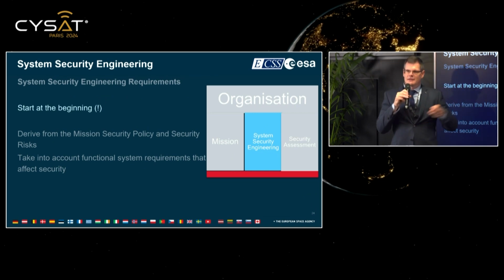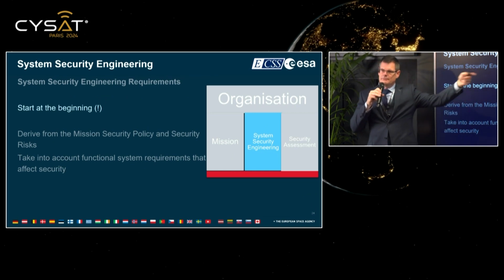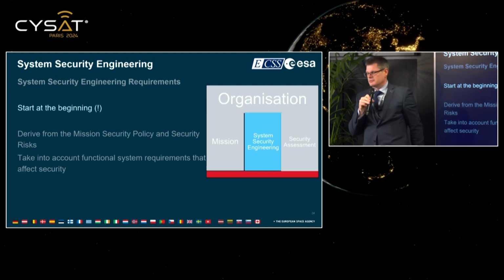Start at the beginning. Full life cycle. So you're going from mission concept all the way through to disposal.